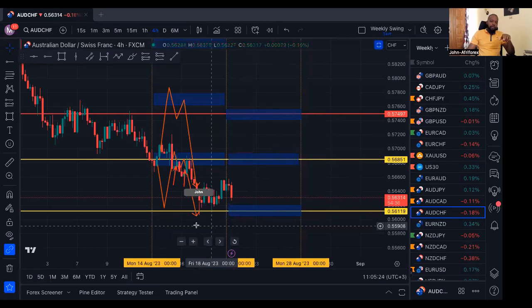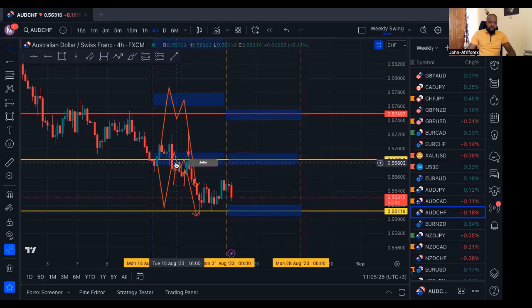You could read the pullback on the 1 hour time frame, and off that area, I think it must have been on Wednesday or something, you can see that the market did actually end up coming to the downside. Yeah, so from Wednesday, you can see that the market did come down pretty well.